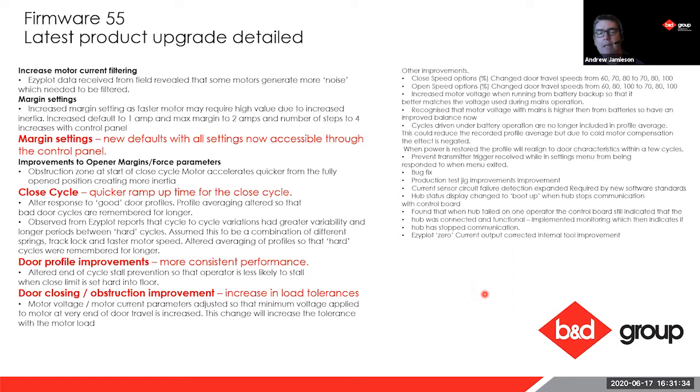So that covers the 1, 2, 3, 4 major points that we've changed, but we've also identified some DC motor noise coming through production. It's a small amount, but what it's creating is electrical noise in through the circuitry, and that clouds the judgment of load readings and force margin readings. So to identify that, we put through what's called filtering.